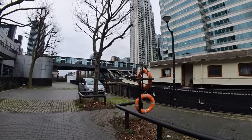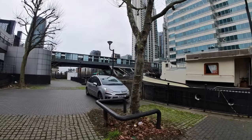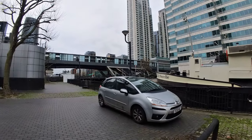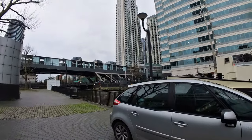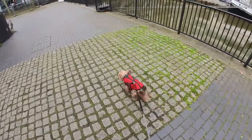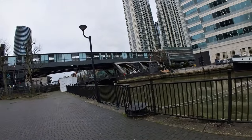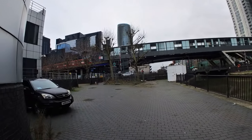Dear Lord, shall we go and get the train back, Luce? Where does that go? You enjoy your walk, Lucy? Yeah, I'm haggard. Probably wants feeding. South Keys station.